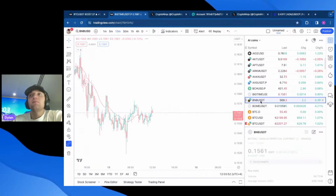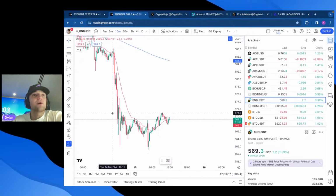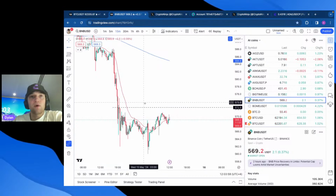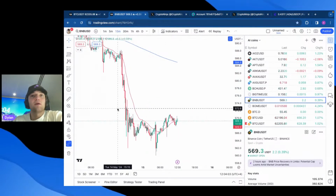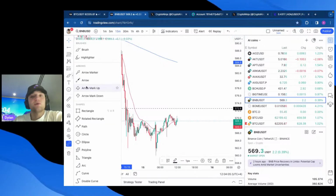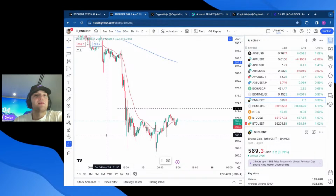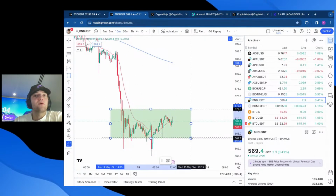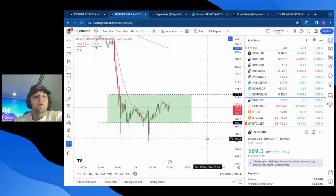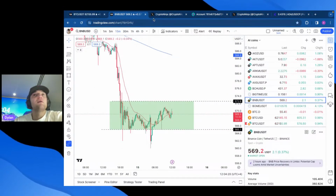BNB is kind of the same as Bitcoin, but it hasn't broken out. So we're going to have to wait for price to break out of like 572. But until then, to be honest with you, I can't really do anything here. And then this is the low. So currently for BNB, I'll be trading above or below this level here. I'll be taking a trade if price closes below or if price closes above. But we'll see.